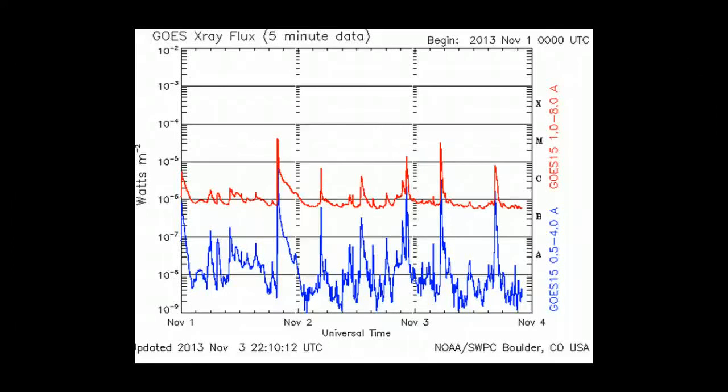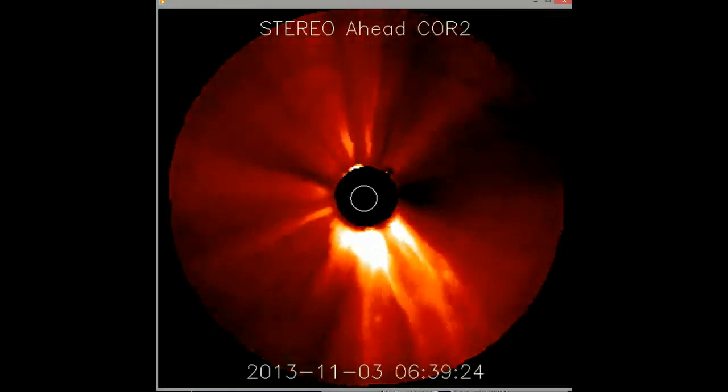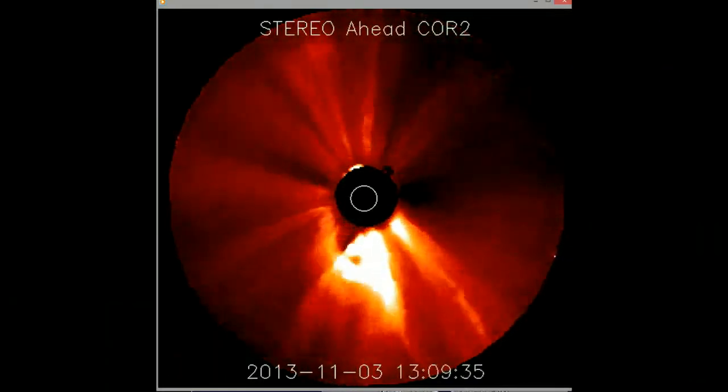November 3rd, 2013. This is the X-ray flux chart out of Boulder. You can see that we had a steady rhythm of flares, guys. The last one that you see is Earth facing, and it not only was a flare, but it had a coronal mass ejection that you see here on STEREO A.